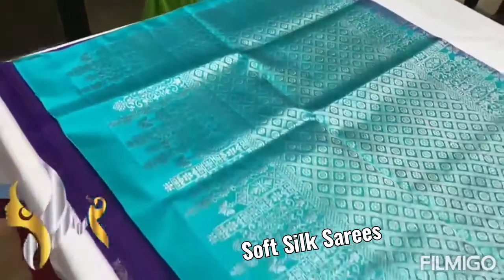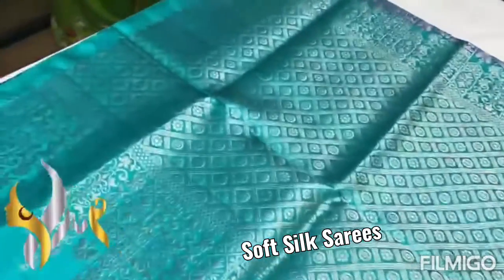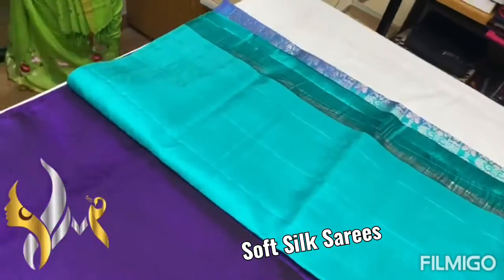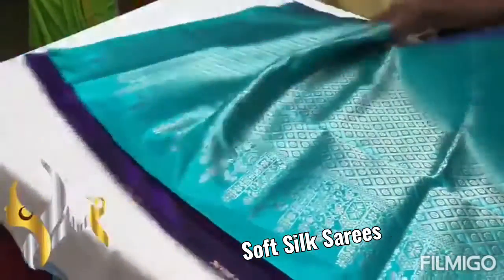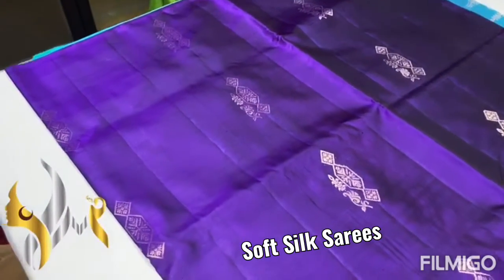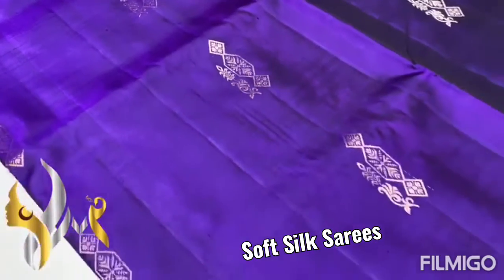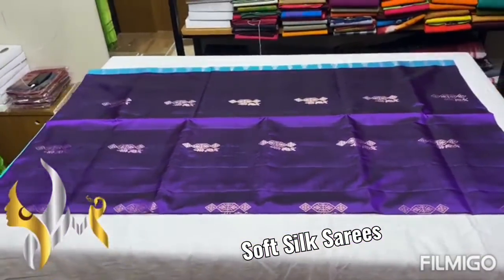We have a sky blue color pallu, beautiful jari work, rich work, completely handmade with plain blouse piece, blue color. We have a very dark shade body, beautiful for the dark shade lovers. Copper and gold jari mix work, beautiful small borderless sari with beautiful combination, authentic.